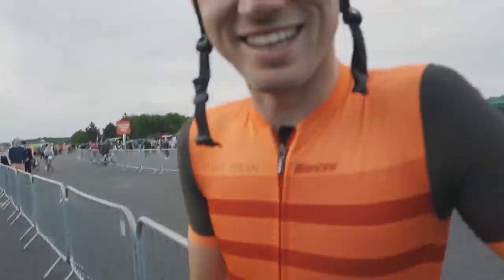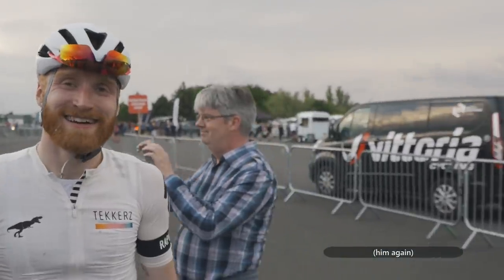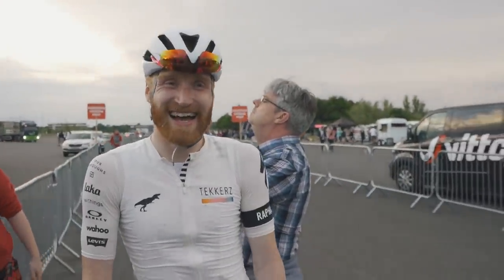And Steve's won the sprint jersey. So pedals not too bad. Yeah, you were expecting half a pedal left, weren't you? New pedals required, I think. Alec, how proud are you of this man here? Little man did good. How did you find it?